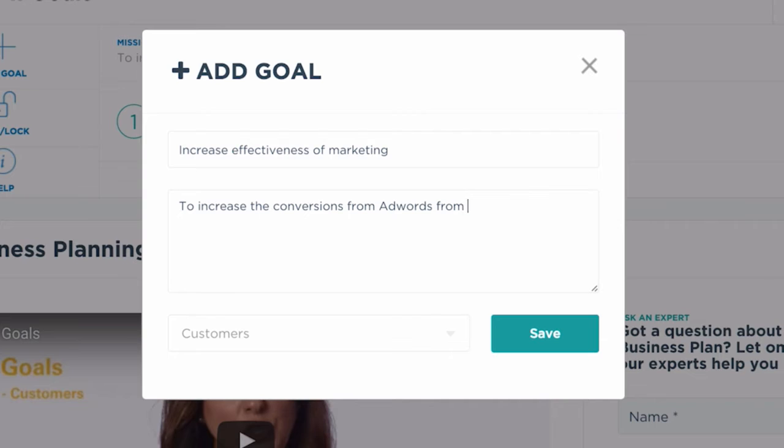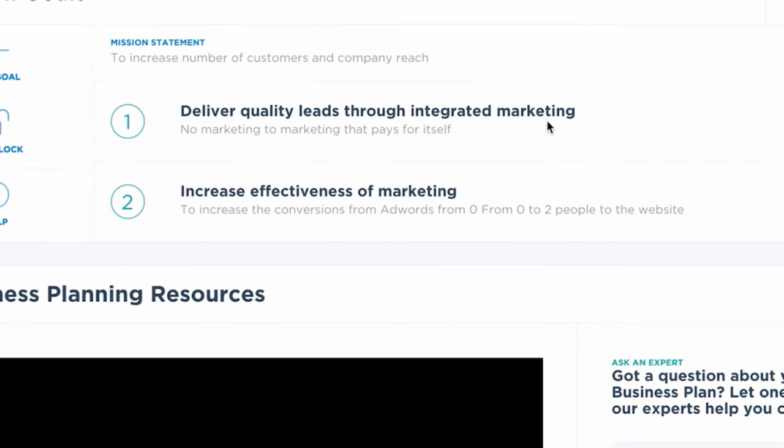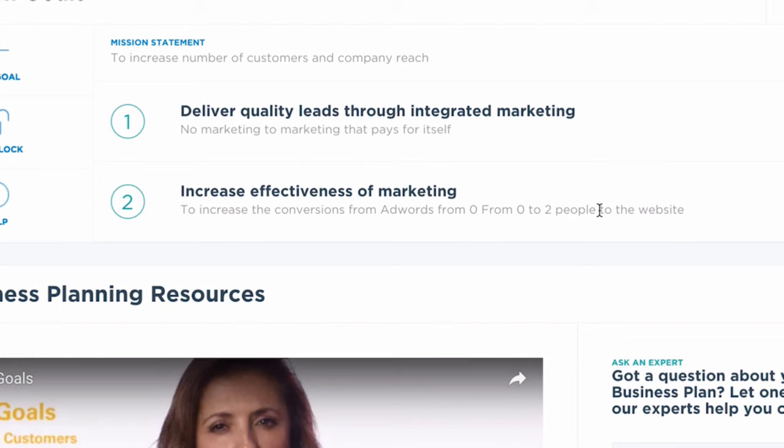I think it would be good to get maybe 2 or 3 people through AdWords to the site, maybe every day. Mm-hmm. So from 0 to, call it, 2 people to the website each day. And that's also customers, that group. So in terms of the marketing, that's probably it for my goals. I could probably add some more in terms of sales. No, that probably is a good demonstration of how it works together.